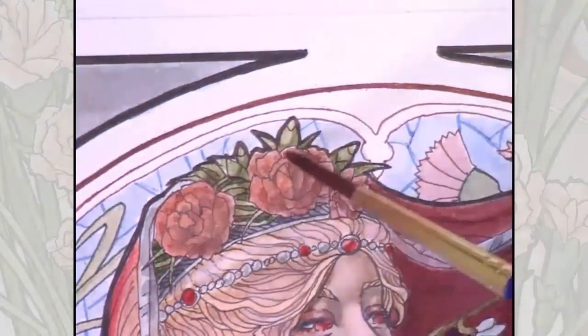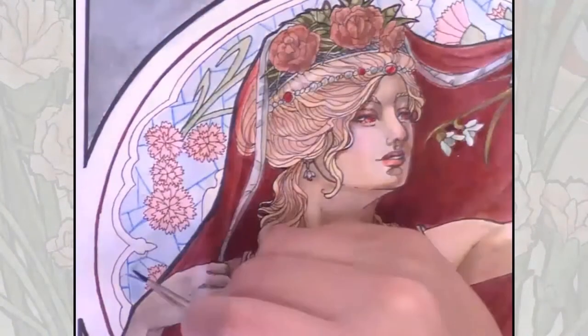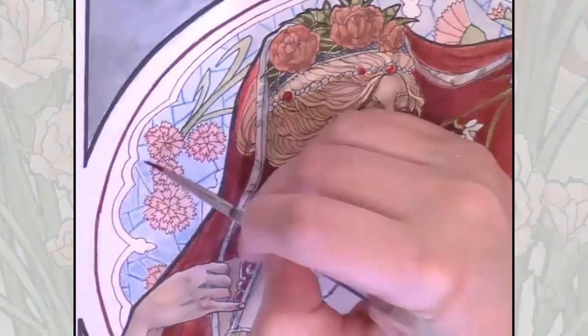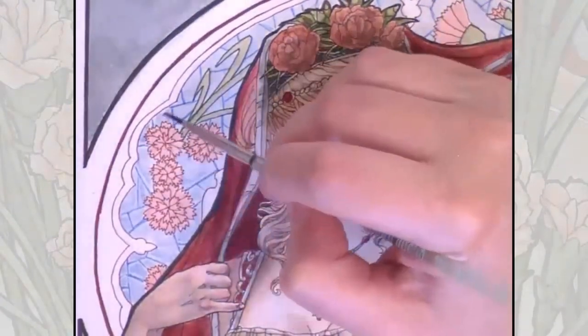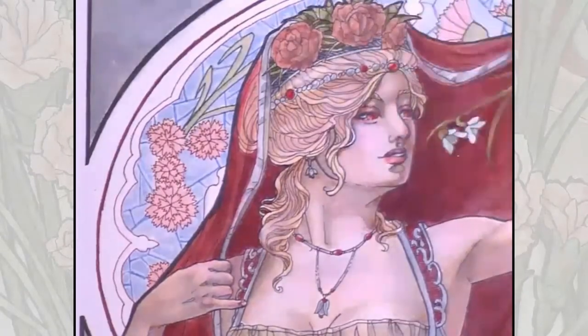I also add a glaze of Venetian red mixed with Naples yellow to brighten the flowers and make them appear less flat and lifeless. A very subtle texture is added with more concentrated cerulean blue to the back window to help make the shapes in the background more interesting instead of flat.